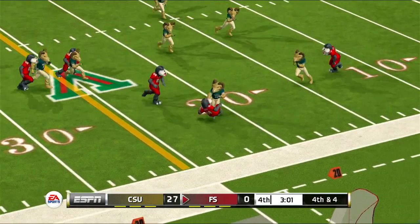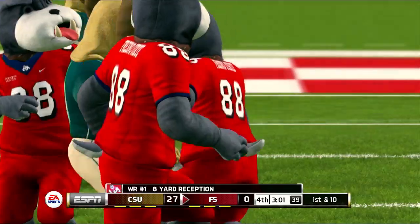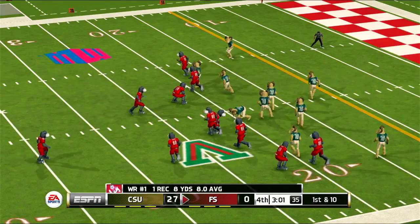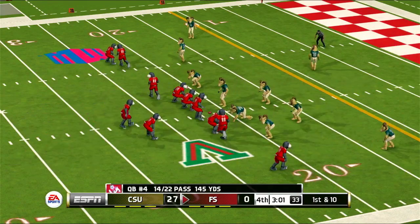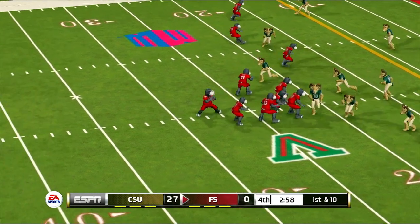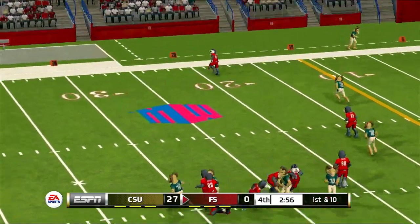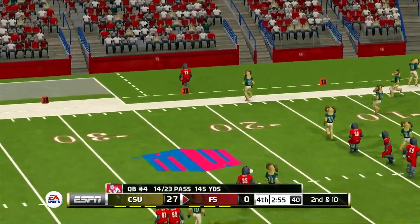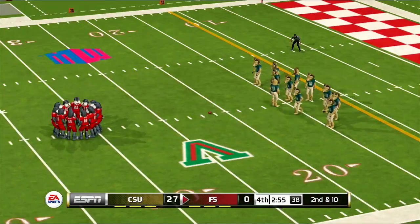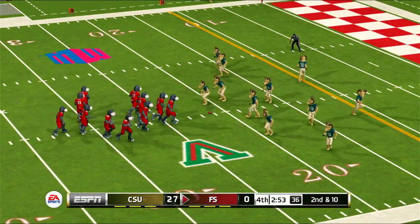Got a man. Watch out here. Just under three minutes to go in regulation. Strike to his receiver, no good. Tenth play of the drive. That makes it second and 10.